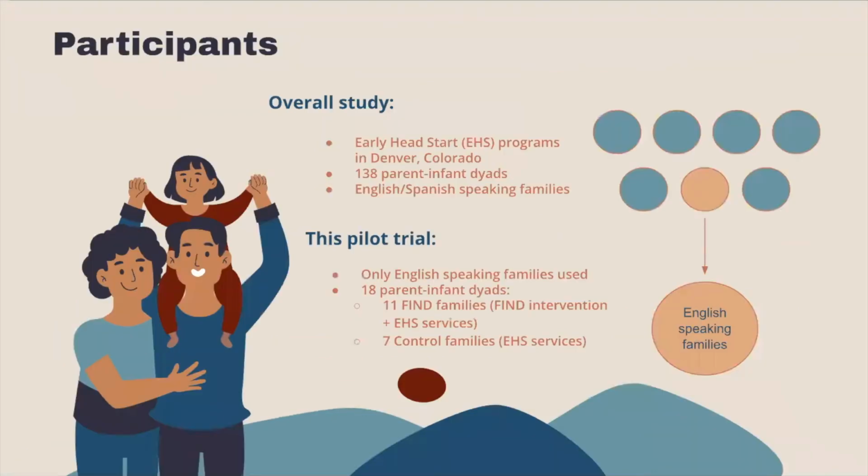The FIND intervention consisted of participants from the Early Head Start programs in the Denver, Colorado metropolitan area. In total, there were 138 parent-infant dyads able to participate. The intervention was only available in English and Spanish. And for my study, only English-speaking videos were used because at the time we did not have Spanish-speaking video coders, and because of this, my sample size is only 18 parent-infant dyads, 11 of which participated in the FIND intervention, and 7 participated as control families who just had Early Head Start services.